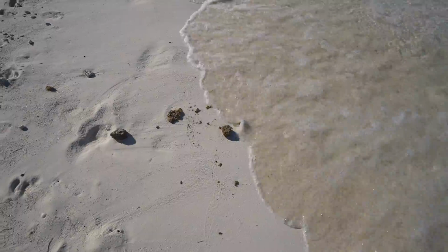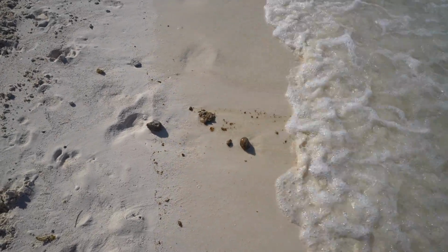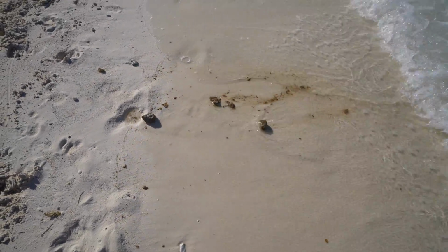So we've made it to the swimming pigs. And this might be a little bit of a controversial opinion, but I think this is way cuter in photos than it is in reality. Because what the photos don't tell you are the piles of poop that you're tiptoeing over on this beach as these pigs are coming at you.